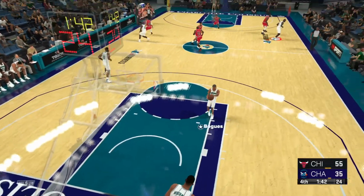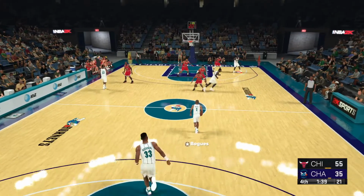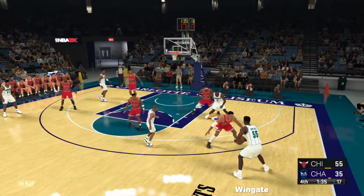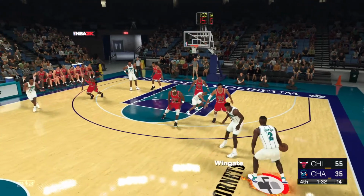They've been battling all night. Now they're on the brink of putting this game away. No, great job of getting in position to win a game. It's been an all-out effort from the squad. Now here's Johnson.